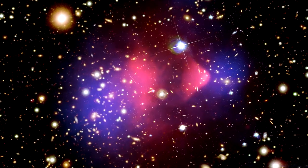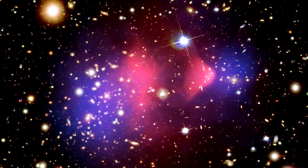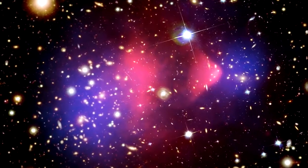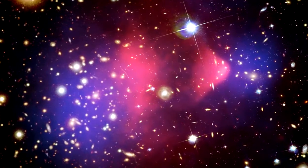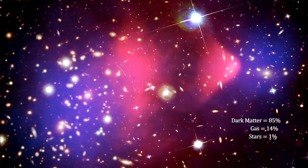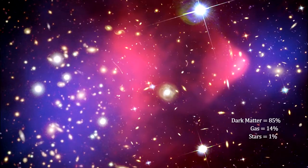This combination had the effect of separating the gas from the dark matter. This separation is considered to be direct evidence that dark matter exists. Measurements indicate that the galaxy clusters on average have 85% dark matter, 14% intergalactic gas, and only 1% stars.